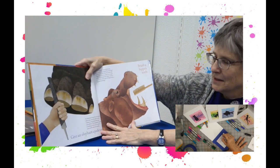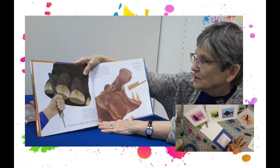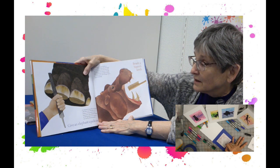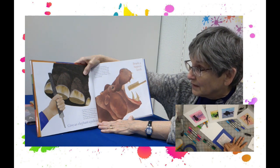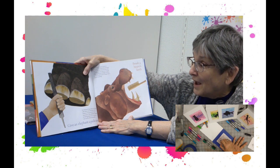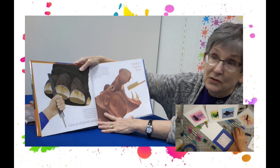Oh my goodness, this is a silly one. Give an elephant a pedicure? An elephant living in the zoo doesn't walk miles every day like its wild cousins, so its toenails don't get worn down. This elephant is trained to hold up his feet one at a time so you can file down its toenails. That would be an interesting job.